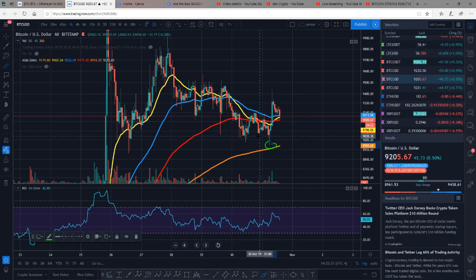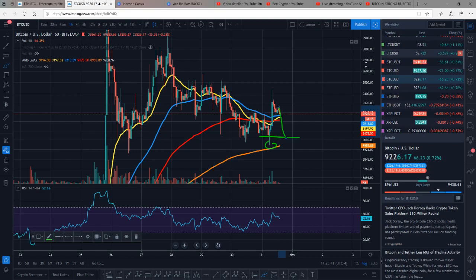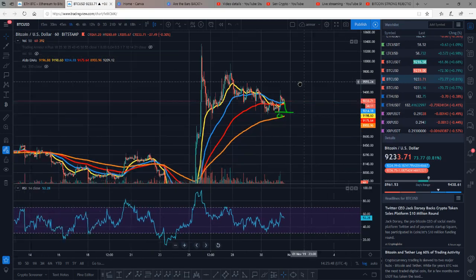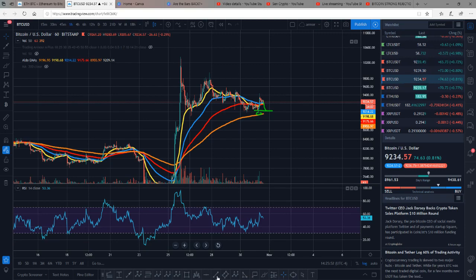Right now it is dropping. You just put your stop loss. If it hits it, that's it. You just get kicked out and look for another entry. But it is not extremely bullish. It is not like we go into 12Ks or 15K, stuff like that. It is just corrective.